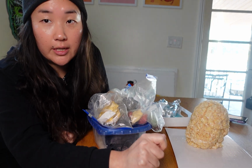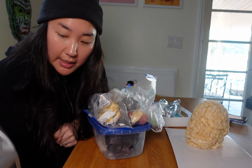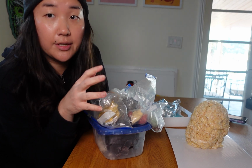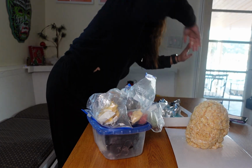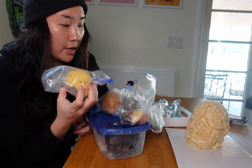It is a very cold day and our house is freezing, so I have a little mini heater with me, and it is to warm me up, but also my hands are really cold. The modeling chocolate is really cold, and when it's that cold, it's really hard to knead and mix colors together. It'll just stay really rock hard. So I'll need that warmth to help me make this process just a lot easier.